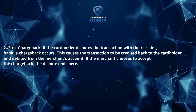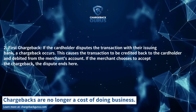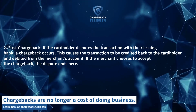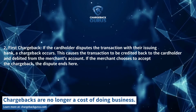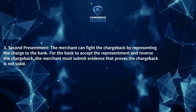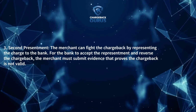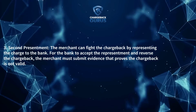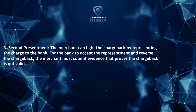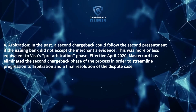2. First chargeback. If the cardholder disputes the transaction with their issuing bank, a chargeback occurs. This causes the transaction to be credited back to the cardholder and debited from the merchant's account. If the merchant chooses to accept the chargeback, the dispute ends here. 3. Second presentment. The merchant can fight the chargeback by representing the charge to the bank. For the bank to accept the representment and reverse the chargeback, the merchant must submit evidence that proves the chargeback is not valid.